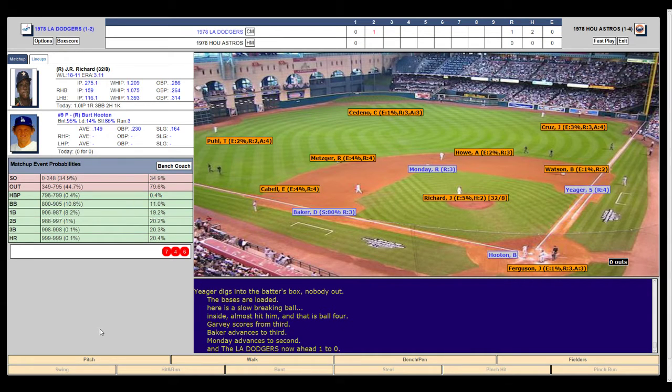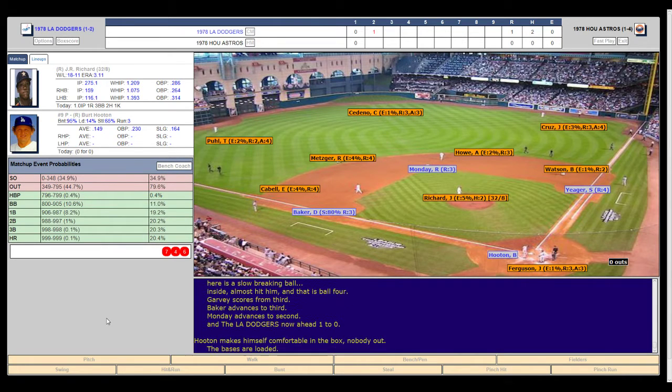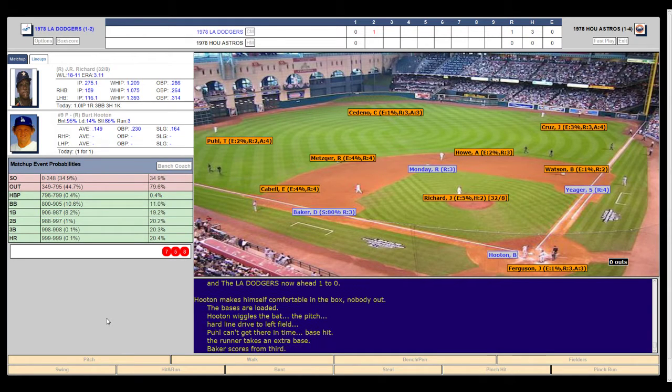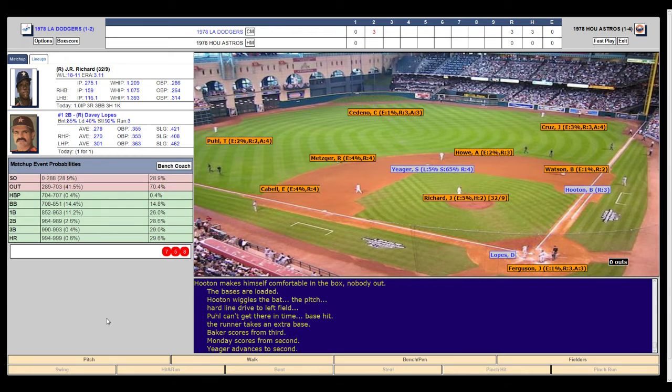1-0 Dodgers. Now Burt Hooton steps to the plate. No place to put Happy Hooton. Richard has to really bear down here. Needs to get this out. Here's the windup and the pitch to Hooton. He needs a 7.96 or better to reach base safely, and another run will score for the Dodgers. The dice roll. That's a 9-2-9. Hooton singles into left field. 1 run will score. And Monday will score from second. Yeager advances to second. So Hooton has a single and 2 RBIs. 3-0 Dodgers. Burt Hooton helps his own cause.